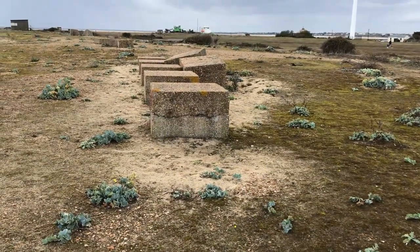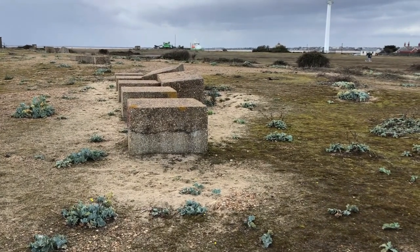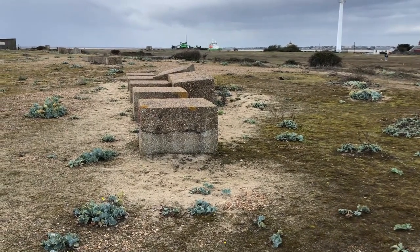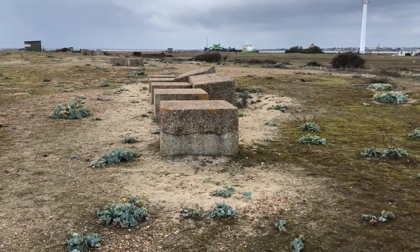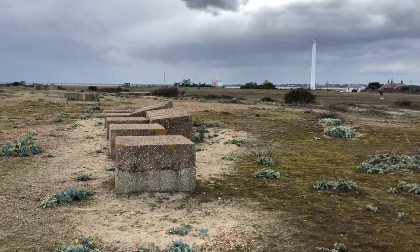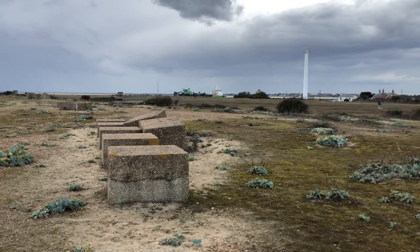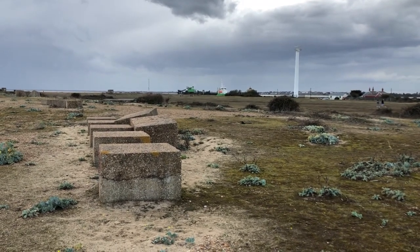So these are all tank traps. Oh yeah, so according to Michael, these are tank traps, of course, to stop trucks from driving onto the beach. And you see that moving ship there, it's a dredging boat, dredging the river.